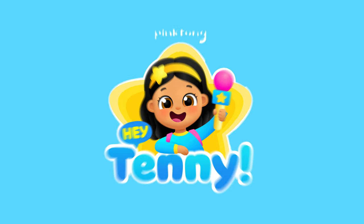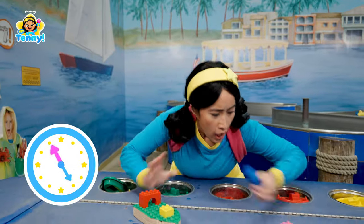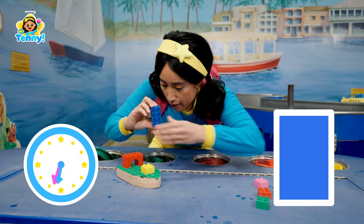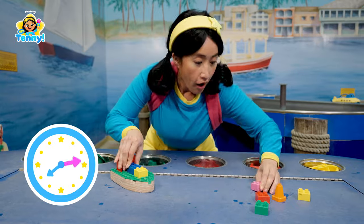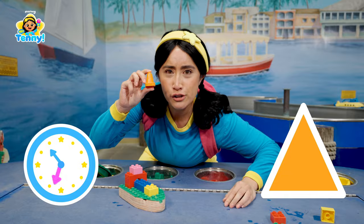Hey, Tenny! Quick, we need 3 parts to build our boat. A blue rectangle, a pink square, and an orange triangle.